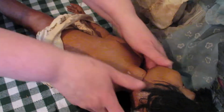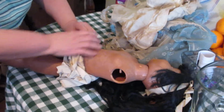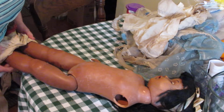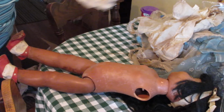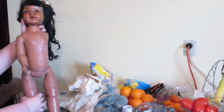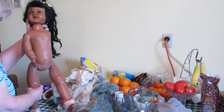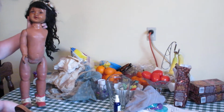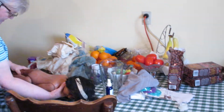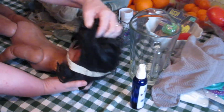Wow, I've never seen her before. Someone knows who she is, you can let me know. I don't know if she's a walker, it's just that her legs click like a walker. She's different. Okay, now we can see who she is. She's a great big girl. Yeah, so she's a walker. This girl wants to walk. But no marks on the back of her at all. I can't even begin to tell you who she was or who she is.